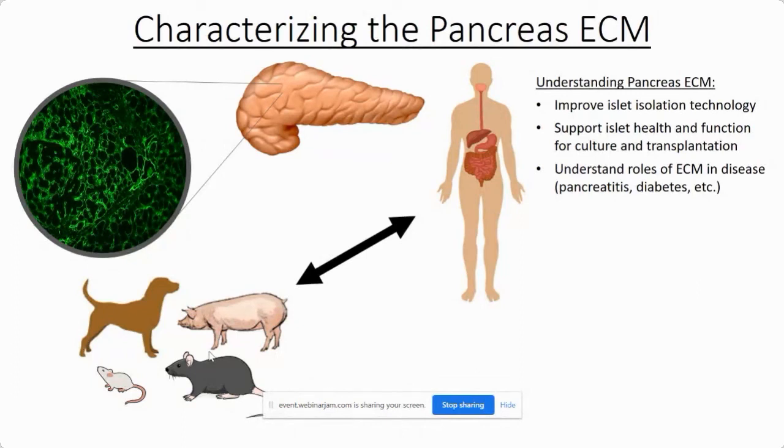And in the work that we do in the Odorico lab, we're really interested in how we can better understand ECM to support islet health and function. As I said, the ECM is damaged in the islets during the isolation process. And we have found, and many others have found, that if you can replenish the ECM in those islets after isolation, you can improve their survival and function in culture and after transplantation.